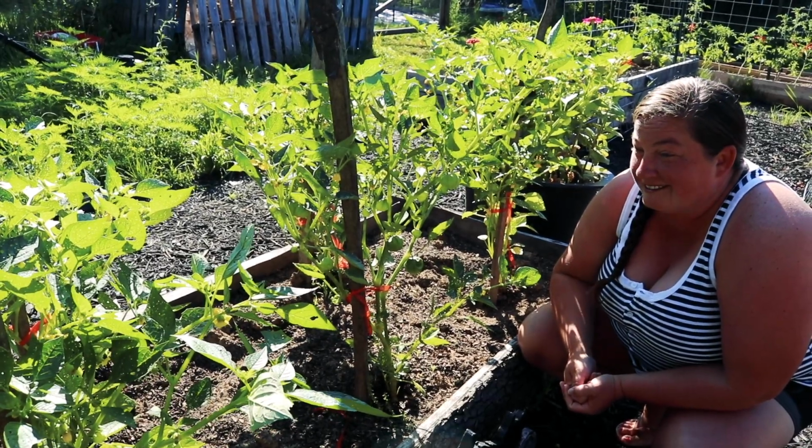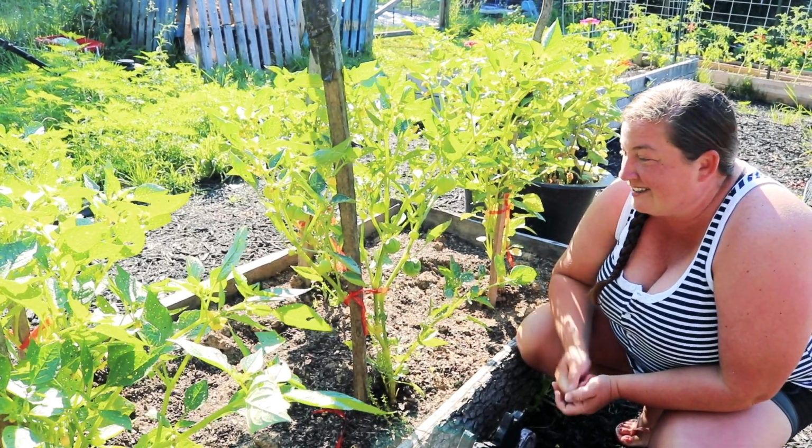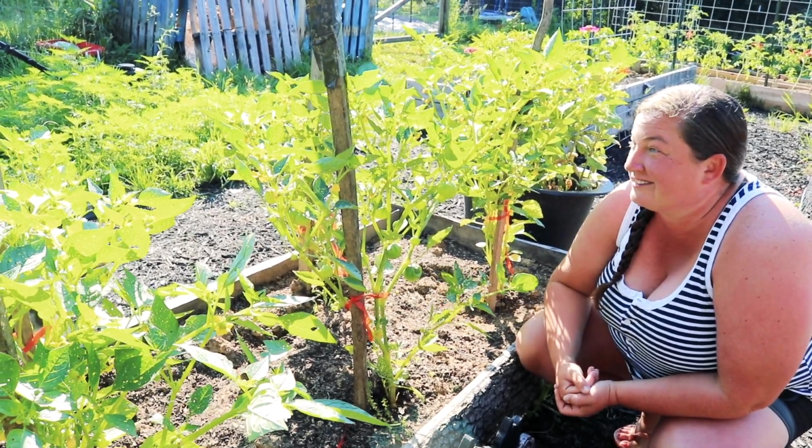We have a couple that are getting close, that are starting to try to open the husk. That's when you kind of know that it's starting to fill out in there. Yeah, these are so cool. They're the fastest growers. They really are. And they're so strong.